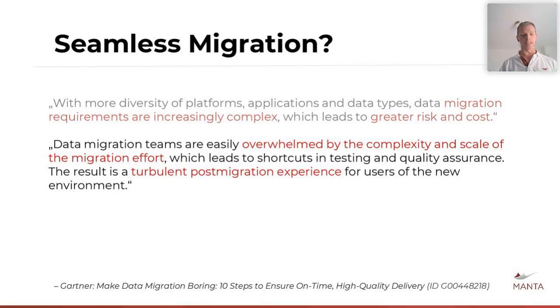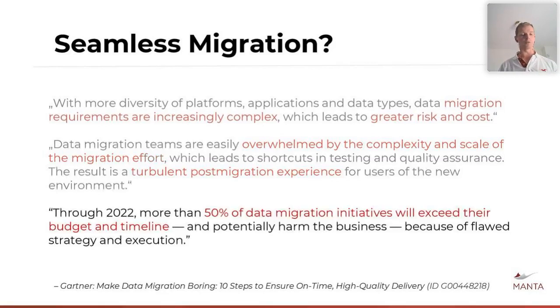And the last one is actually an outlook for 2022, where Gartner says that over 50% of the data migration initiatives will exceed the budget and timeline, which is really crazy to think of. So basically, this webinar is about how we can mitigate these risks with the use of data lineage.